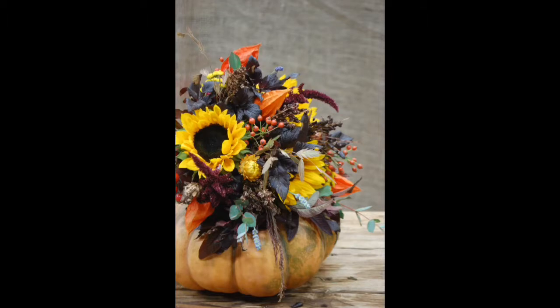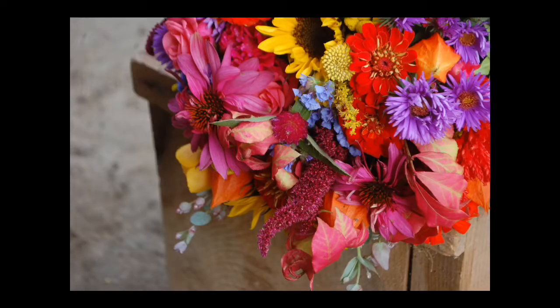Because it is beautiful. It is the time of harvest, of pumpkins and apples, and the leaves changing colors. It's such a magical period of time, and that's why I really love fall.